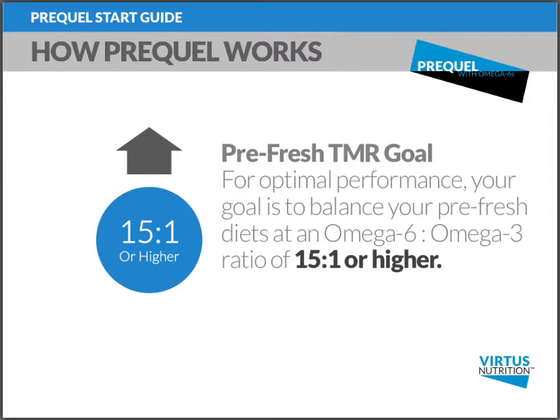In pre-fresh diets, the goal is to have an omega-6 to omega-3 ratio at 15:1 or higher, essentially allowing the cow's own immune system to respond quickly to challenges that she's facing. It is important to note that this ratio that we are talking about is not the as-fed ratio, but rather the ratio of omega fatty acids that gets through the rumen to the small intestine to be absorbed.